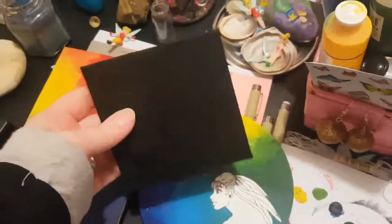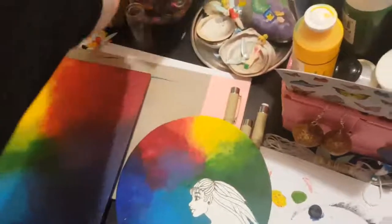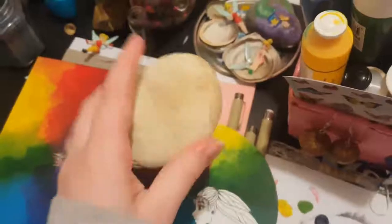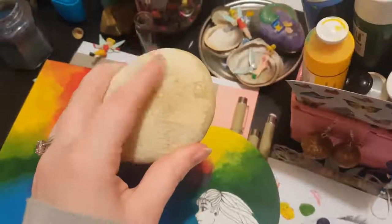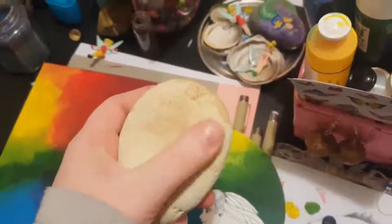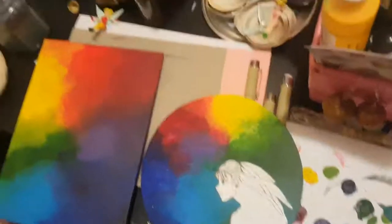And this one, just painted plain black. Yikes. And I didn't get around to doing anything with the rock yet. I will. Today, we should get to your rock. Such a nice rock. Nice little rock.